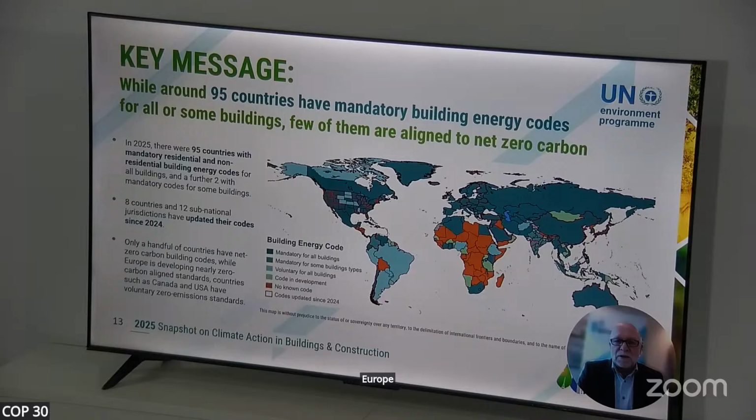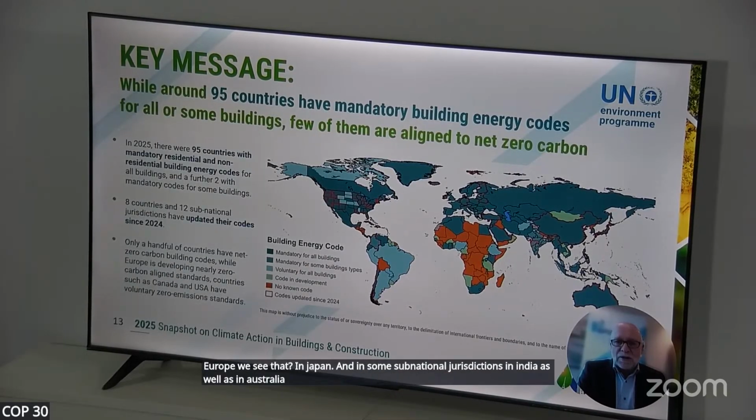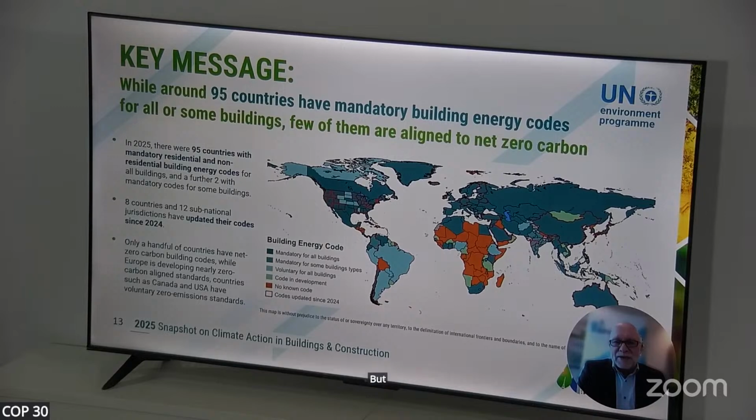We see that in Japan and in some subnational jurisdictions in India as well as in Australia. So all these are positive developments. We see a political dynamic in updating the building codes, but as I said, not many of them are really aligned to a net zero carbon standard.